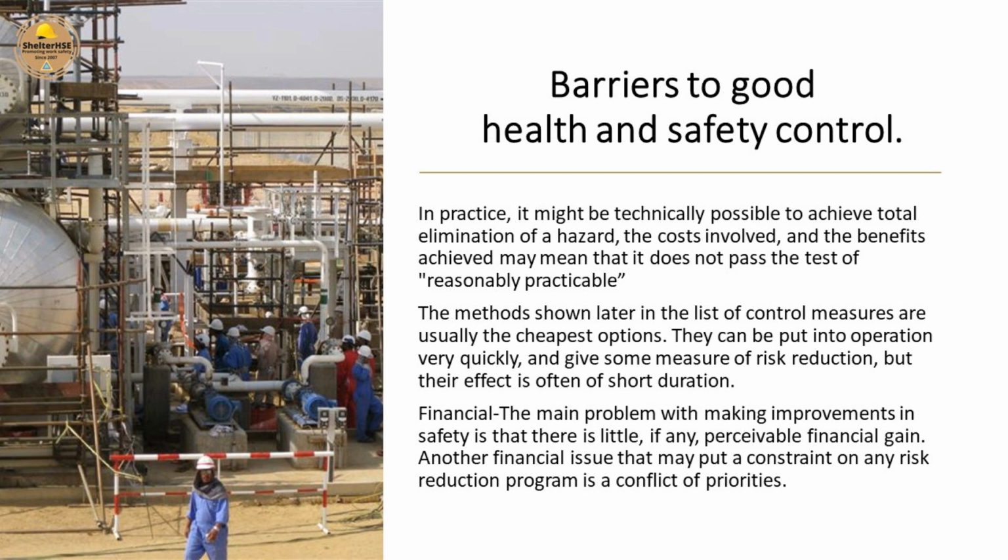In practice, it might be technically possible to achieve total elimination of a hazard. The costs involved, and the benefits achieved may mean that it does not pass the test of reasonably practicable. The methods shown later in the list of control measures are usually the cheapest options. They can be put into operation very quickly, and give some measure of risk reduction, but their effect is often of short duration.